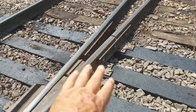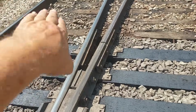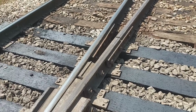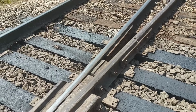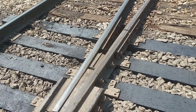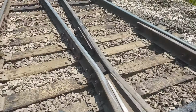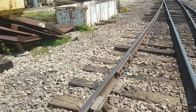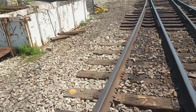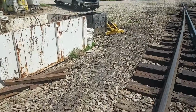Yeah, some of these timbers in here had a bow in them where the frog sat down on there. It was real hard to keep the frog tamped up, not with the timbers like that. All right, we're in good shape now. Okay, I got to get on track and head that way. We'll take you down to Bridge 6 next, or Bridge 9, I'm sorry.